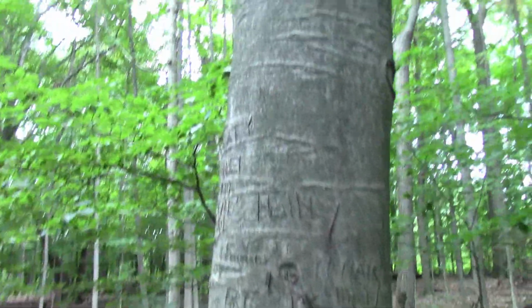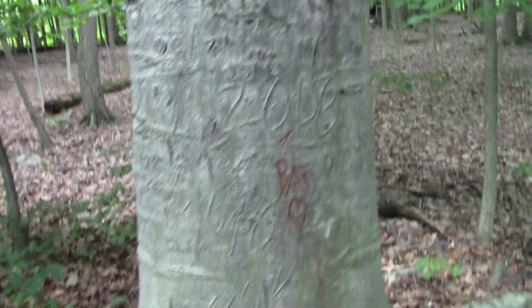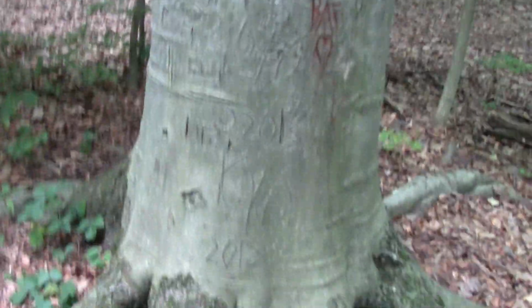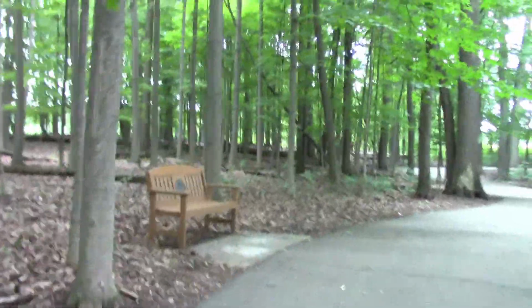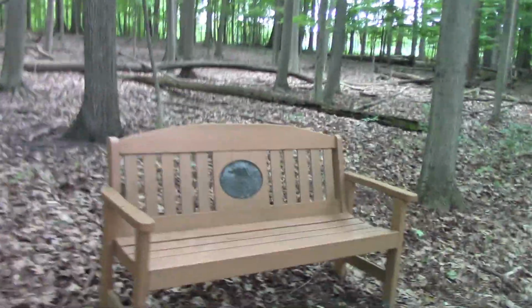What's here? People have carved their names in this tree. Really, these people, are you killing that tree doing that? Man, this park must have been real popular and famous. I'm surprised I've never heard of it before. Look at that, there's another one of these memorial benches.